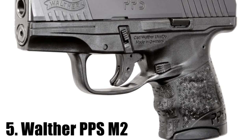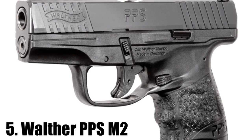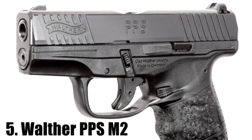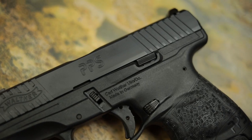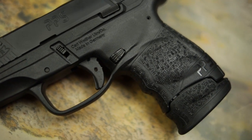Now let's get right into it with number 5 here, the Walther PPS M2. The PPS M2 is a 3.2-inch 9mm striker-fired polymer frame pistol designed for carry. Well, you know, all these are pretty much going to be 9mm striker-fired pistols designed for carry. It comes with 2 magazines, a 6-round and a 7-round, but 8-round magazines are available.